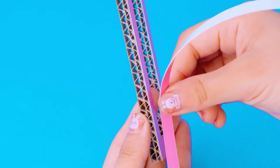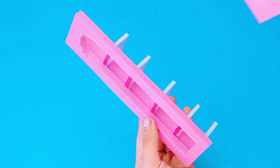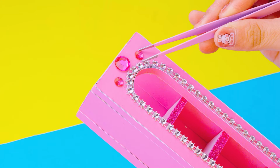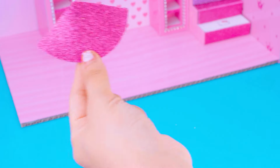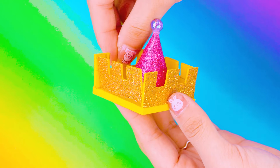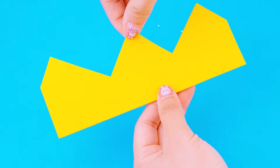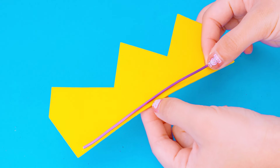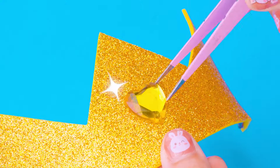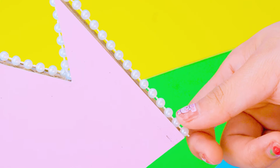The important part of the castle is the towers. Let's make them. It is made with a long, thin metal so we can bend it easily. Kitty's castle is completed! I will make the queen bedroom, which is always necessary for rest and relaxation.